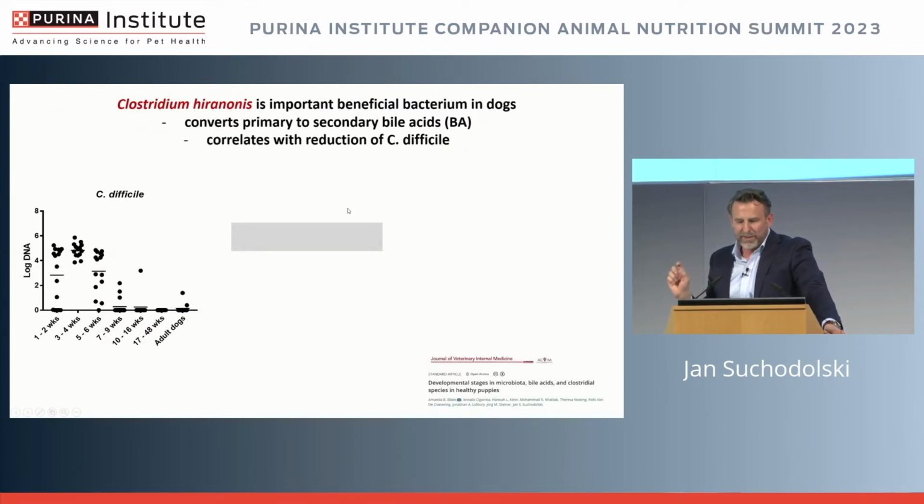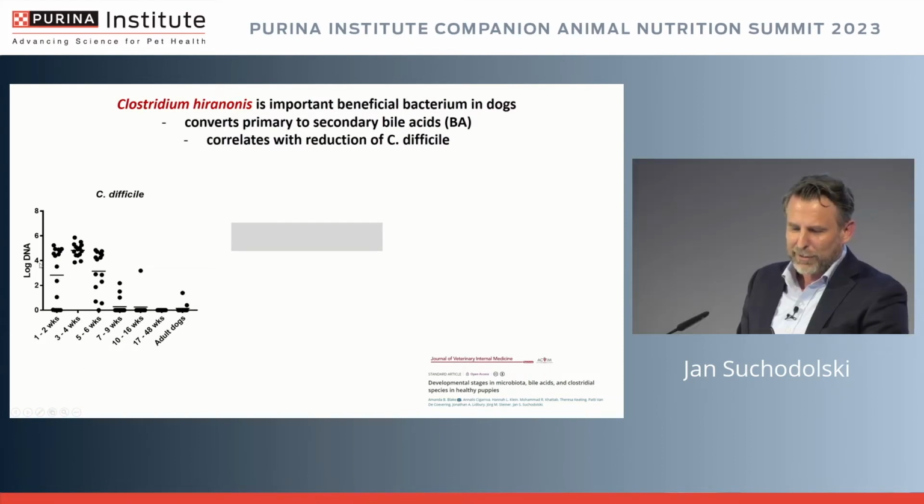And again, what is very important to understand is that the microbiome also controls the presence of other species. And we always have this discussion, what is an enteropathogen? Clostridium difficile in humans is an important pathogen. In dogs and cats, we don't believe it is one. And this is an example. Those puppies, completely healthy, no diarrhea, nothing, have a lot of Clostridium difficile in the first few weeks of life. They also have a lot of perfringens in the first few weeks of life. And you can see suddenly, at this week 7 to 9, there's a drop without really any specific intervention.